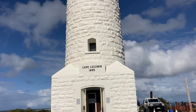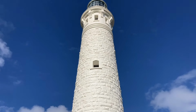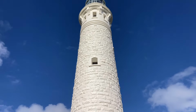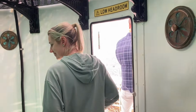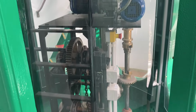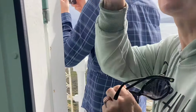1895, and Tammy informs me it's the third highest lighthouse in Australia and the highest in WA. Beautiful white, 56 meters. So we're going to go to the top. Just climbed up the 170 odd steps to the top. There's the old mechanism, the new mechanism at the top, and then we just step out now. It's quite light winds today, which is good. Not bad.